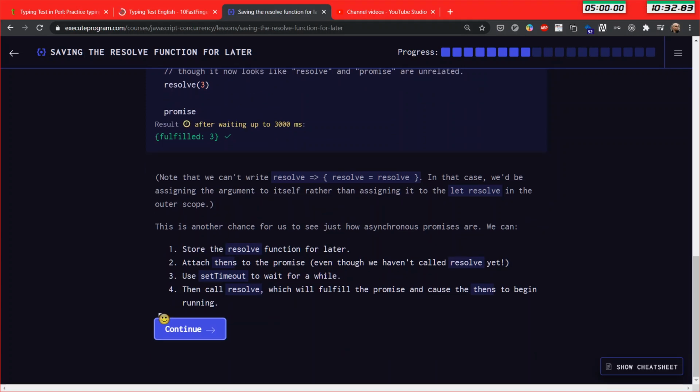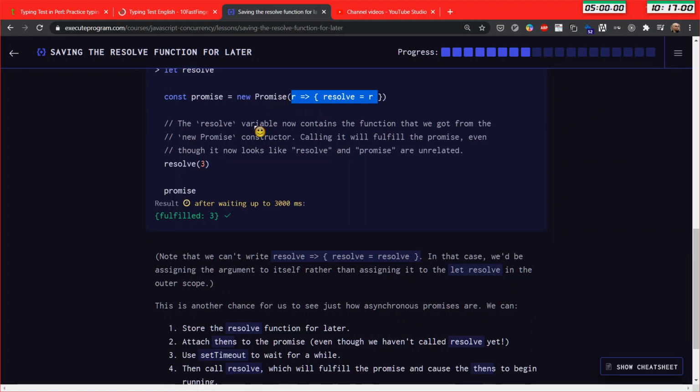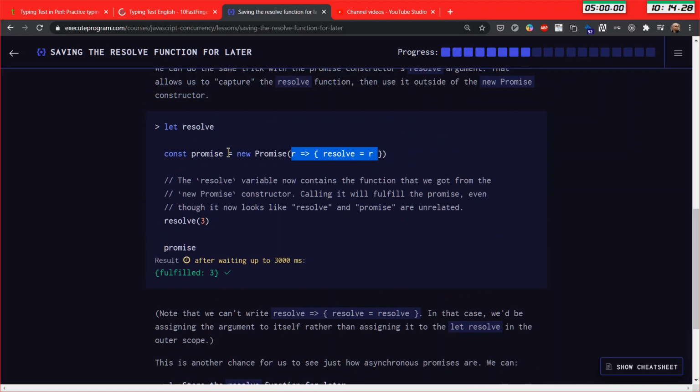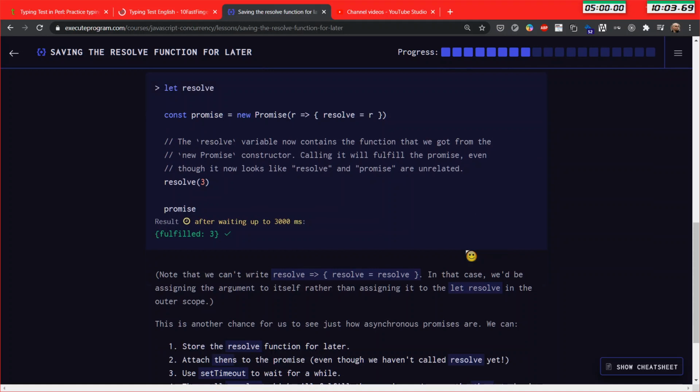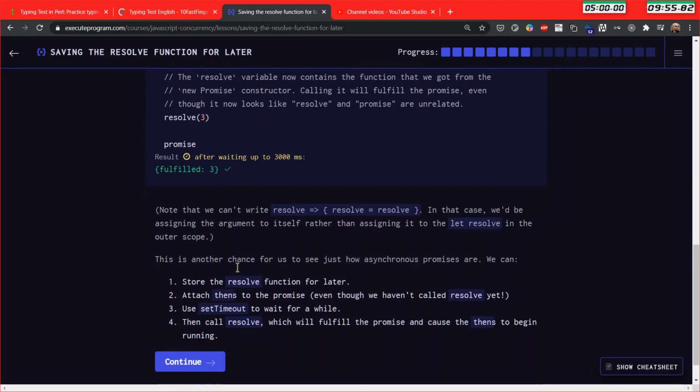I try to imagine how it will be now. When I press this, it will show us what I mean, right? But I will try to guess. So first, I will basically do this guy. I will take the resolve outside. Then on the promise, I'll say promise dot then, multiple things. I can do it in here or over there, I think. And then I can call the resolve. And the timeout to wait for a while, so it will be somewhere in here, for example.